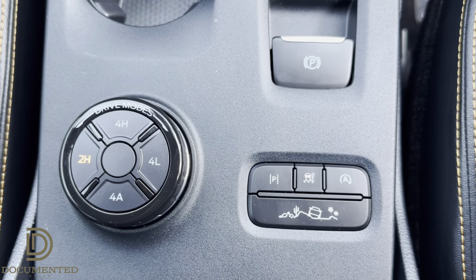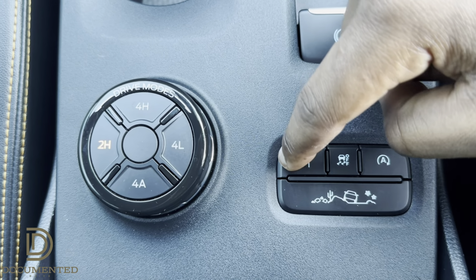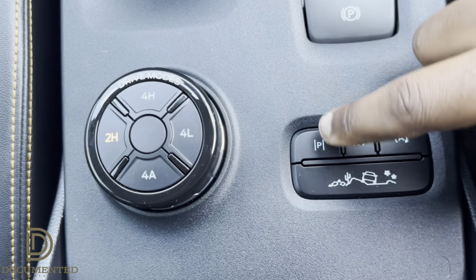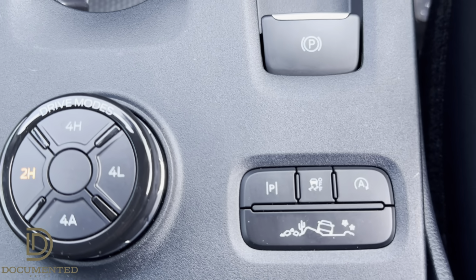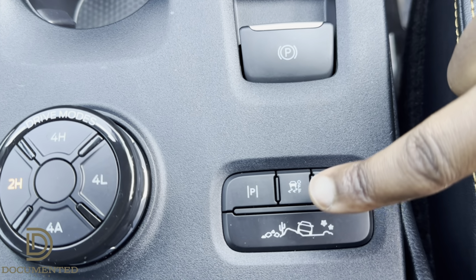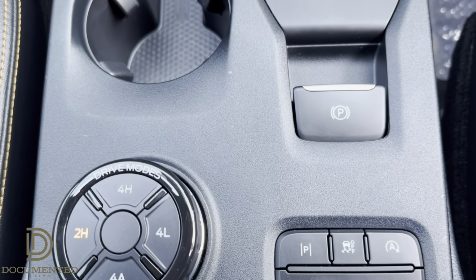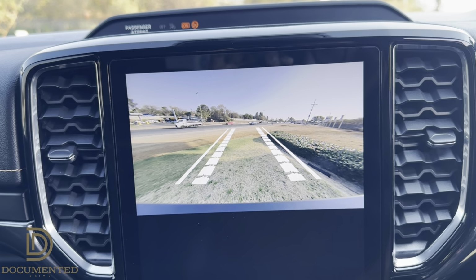Now on the right here, this is actually a parking mode, a sort of trailer parking mode. If you want to park the vehicle, this is park assist, which basically turns the parking sensors of the vehicle on and off. This is your traction control. This is auto start-stop. Now this is essentially a feature that turns the rear camera on, like I've just done.